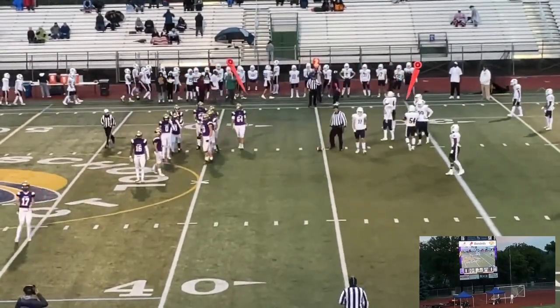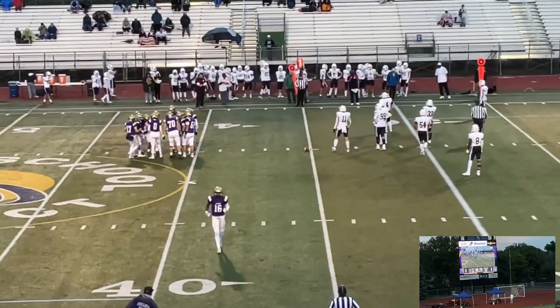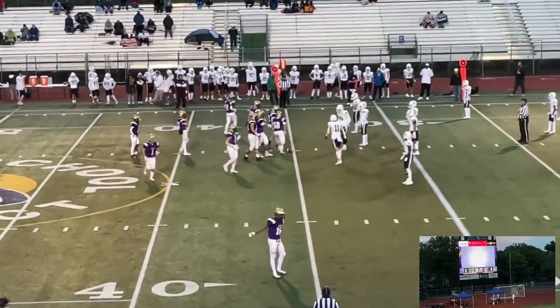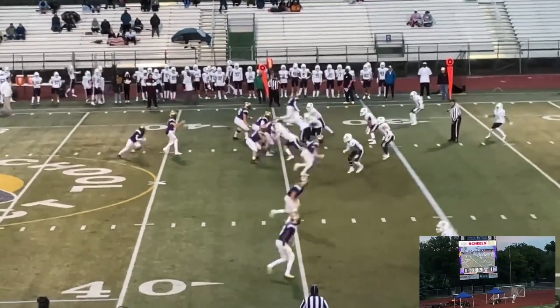1st and 10 on the 35-yard line. Great scramble. He felt some pressure. Was able to get out of it with his legs. Reminds me of Crazy Legs McBain. Oh, that's the other guy.